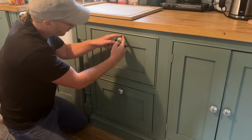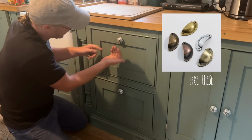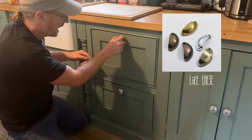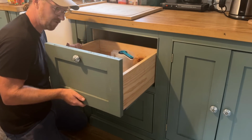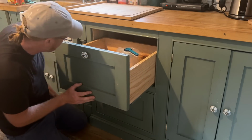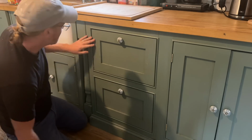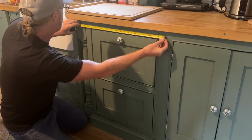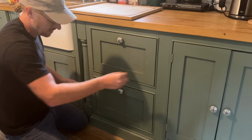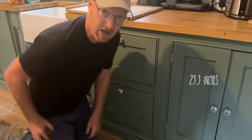I don't know what you call them, but something that's brass here. You put your fingers underneath and you pull it out. So the drawers themselves are great. They really are great, and the hinges have worked out really great too. So let's make a cabinet there, 59.3 centimetres, in inches, something like, I don't know.